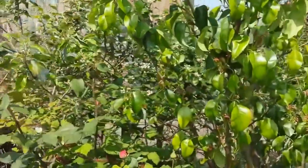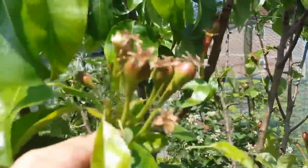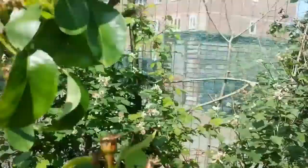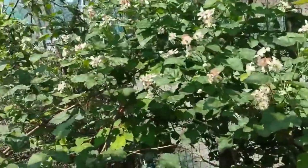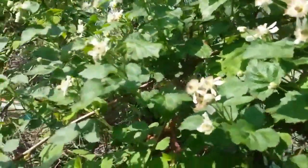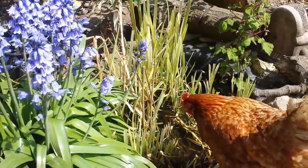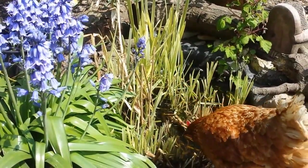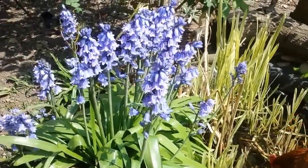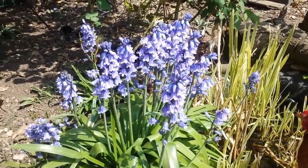Oh, beautiful flowers are coming up. This is our Conference pear, lots of pears. And this is the tayberry, it's an offshoot that I planted here. Chickens surprisingly come to the pond to drink some water. And beside it, this one was safe from the chickens nibbling on it.